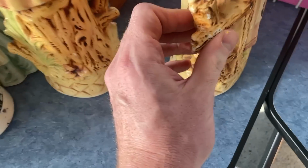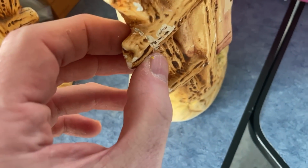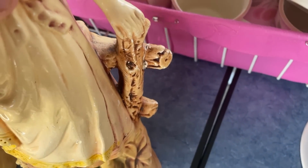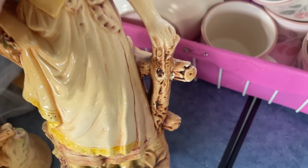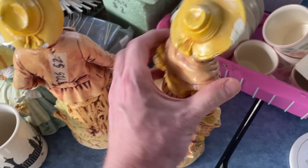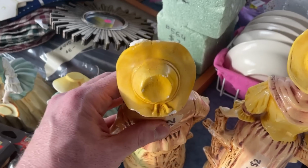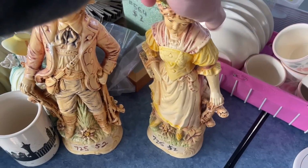And then in addition to that, it's one thing to have a chip, but it's another thing to have a clean break that has been repaired. And you can see here, this line goes all the way around. So this had broken off at some point, probably fell off of a shelf or something, and it's been repaired. Now, sometimes the repair job might be good, and it might be worth picking up. But in this case, it's pretty obvious, and even though they're only $2 a piece, when factoring in all the different chipping and color loss, it just became too much personally for me. I know some people might have picked it up, but I'm gonna leave it here for someone else.